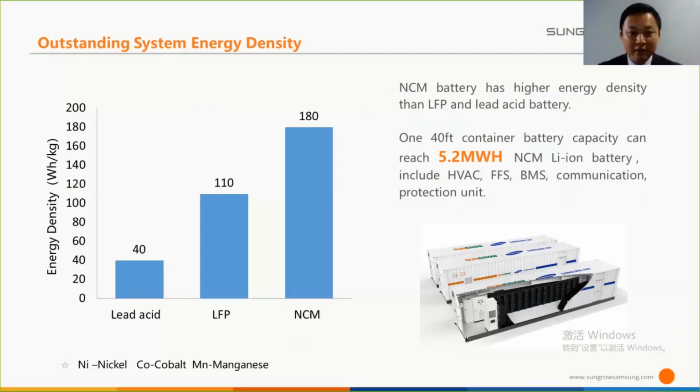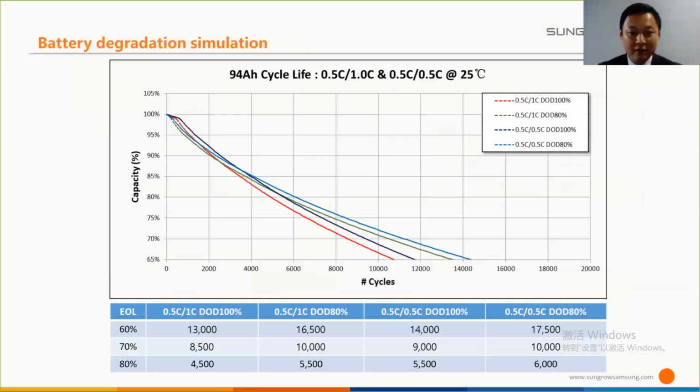In some projects, there is a very high peak energy cost. We can charge the battery in the off-peak time and discharge for the load in the peak cost time. In some projects, the demand charge cost is quite high. We can track the load, and when the load is going up, the battery system will output power to reduce the peak load.